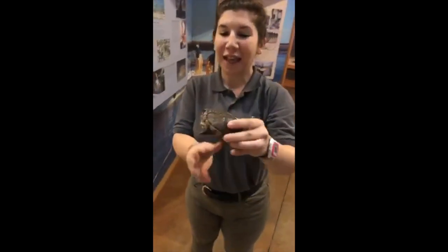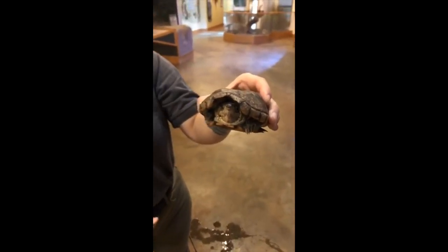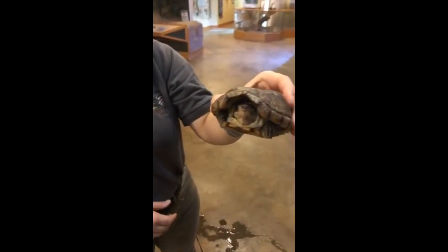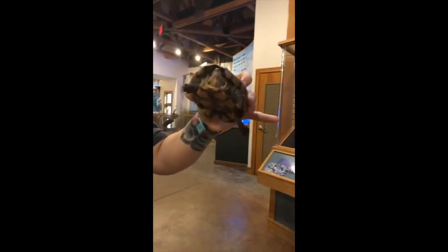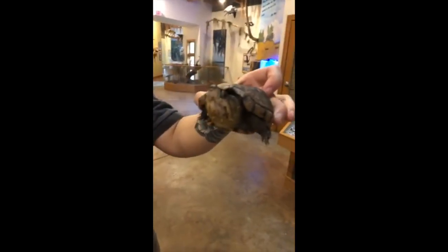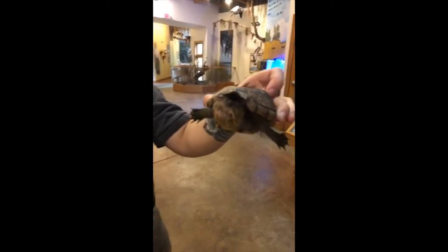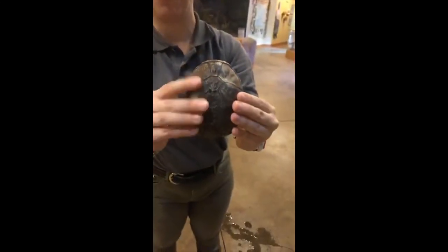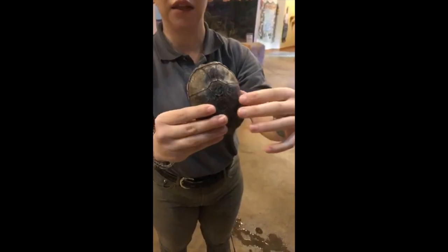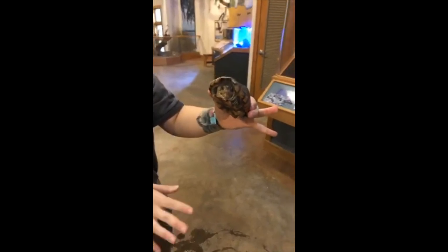This one is an eastern mud turtle. And those of you tuning in, I am Sam at Edisto Beach State Park. And this is our mud turtle that lives here at the Environmental Learning Center. He kind of looks like a snapping turtle. So I'm going to be a little bit short on holding him because I really don't want him to bite me. But as you can see, his shell is pretty nondescript, kind of brown, not really anything too exciting. That is perfect camouflage for him when he's in his habitat.